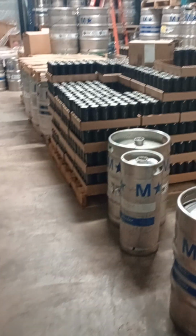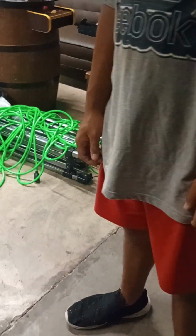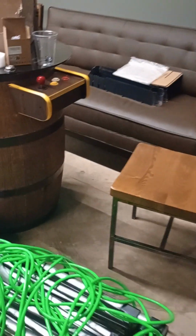So we have to have the labels before we can sell them. But I might actually have to buy a few of those cans. Those are good. Yeah, that's basically it. Jason's our brewer. He would be able to tell you a lot more than I would, but he is not here today. He usually spends Wednesdays with his daughter. So yeah.